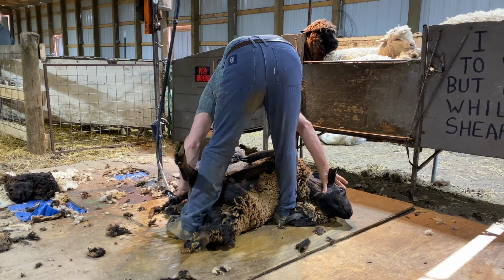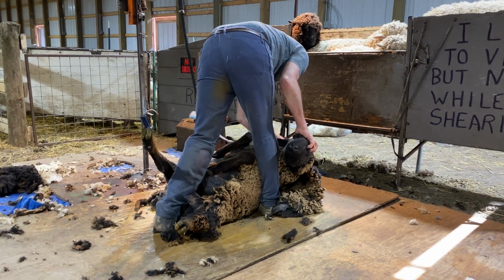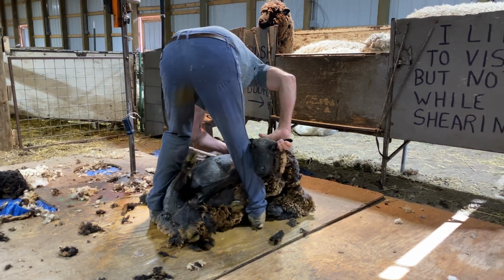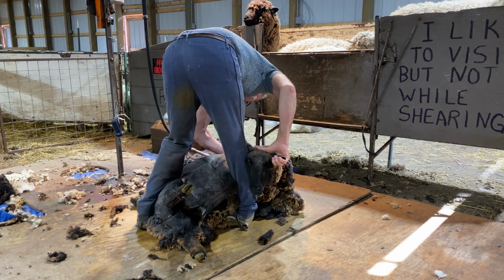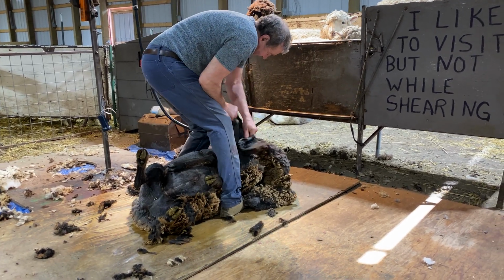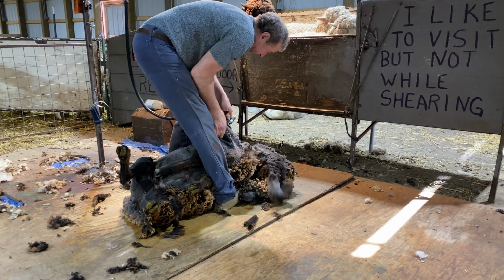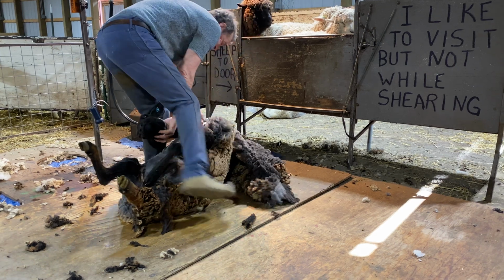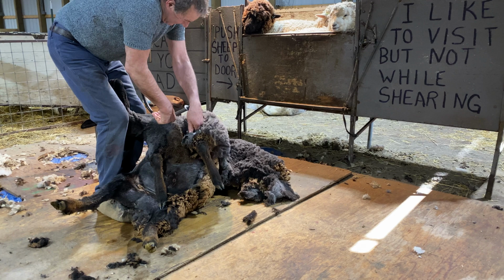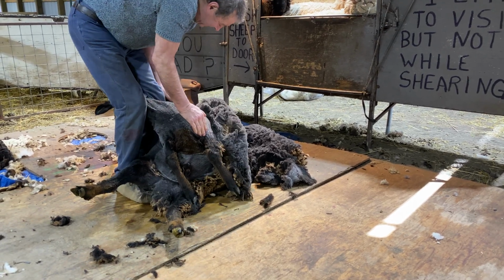Sadly, I think they either died or they lost all their wool. Because of the fever, their wool just fell out, and then they started new. We had several that had about 2-3 inches of wool, and we wondered, should we shear them? Should we not shear them? We decided to shear them, and it was beautiful. Super strong. Absolutely gorgeous.